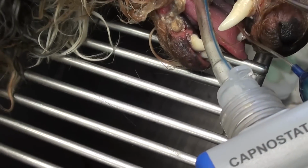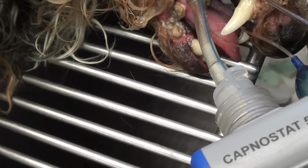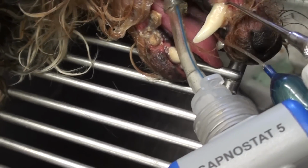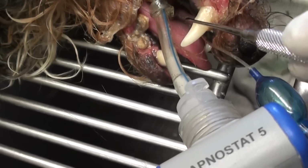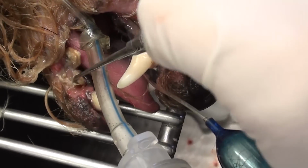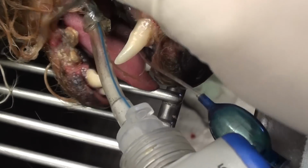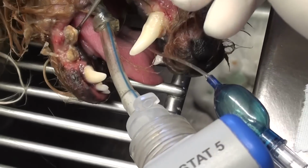So this tooth is going to have to go, and I'm sure it's a fistula as well. So a continuation between the mouth and the nasal cavity. We call that an oral nasal fistula. And then down here, obviously these teeth are gone. They're just barely hanging on, and the gums and the lip are also completely eroded here too.